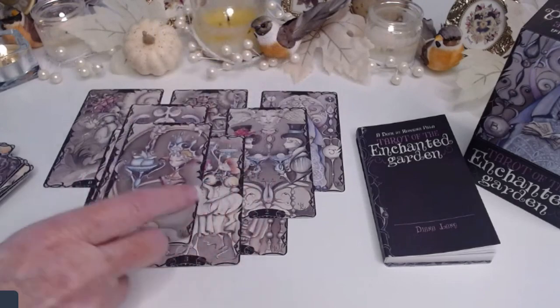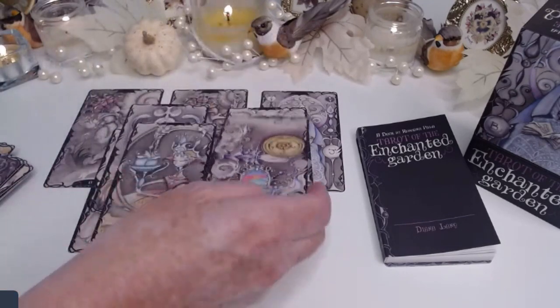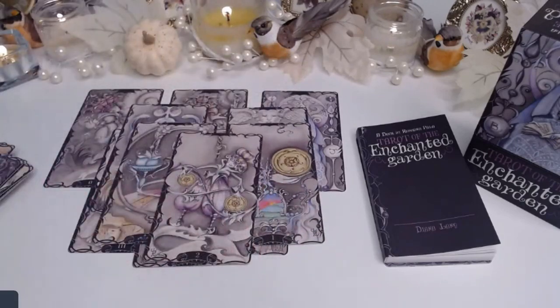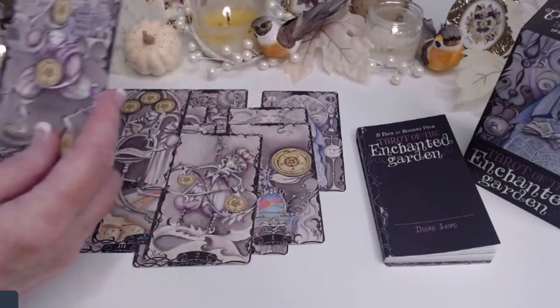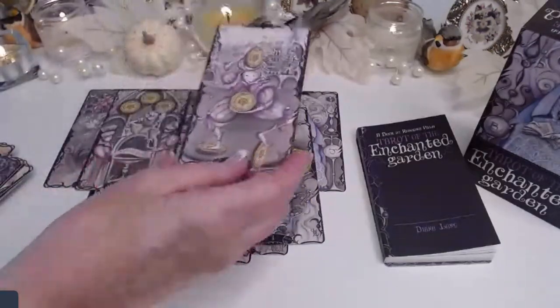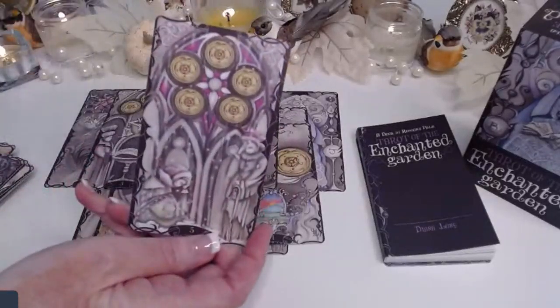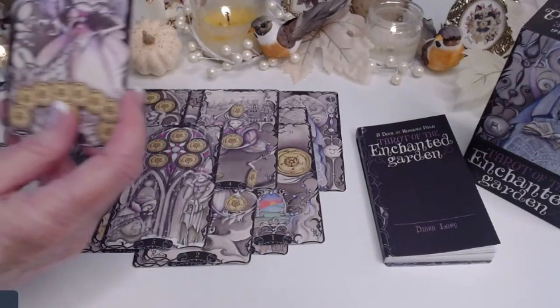I think that's nice. Let's go into the Pentacles. Ace of Pentacles. Two of Pentacles. So it is along the Rider-Waite-Smith. I mean, you can see a traditional kind of format here. So it is following a Rider-Waite-Smith format. So they're pretty easy to read with that.